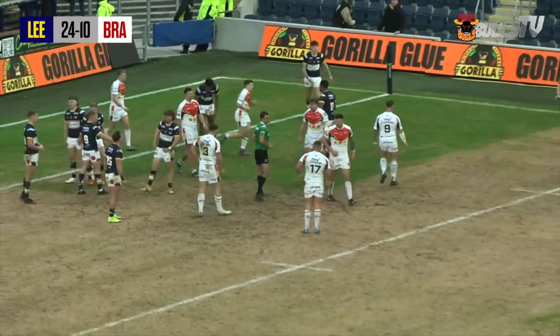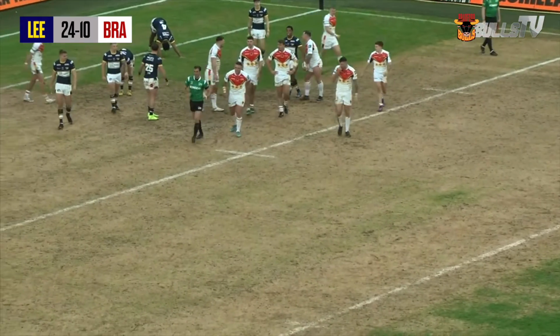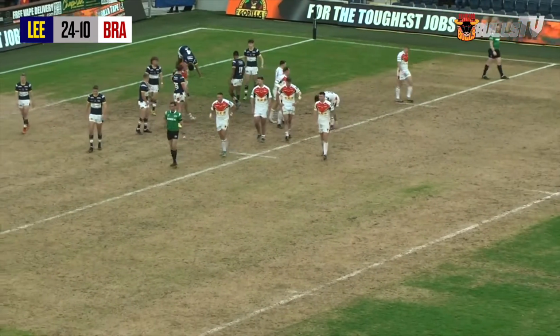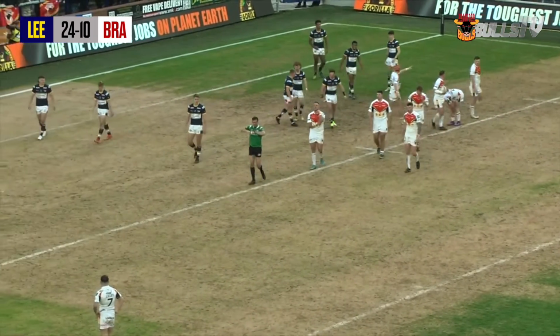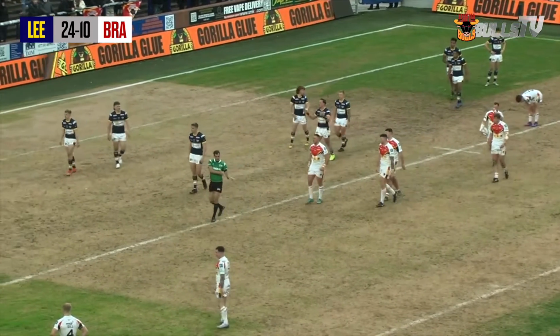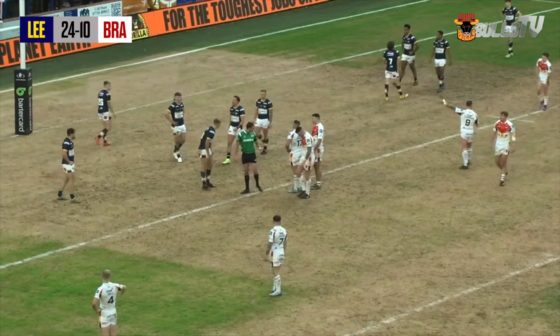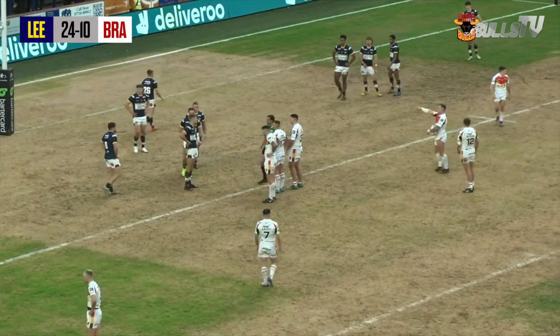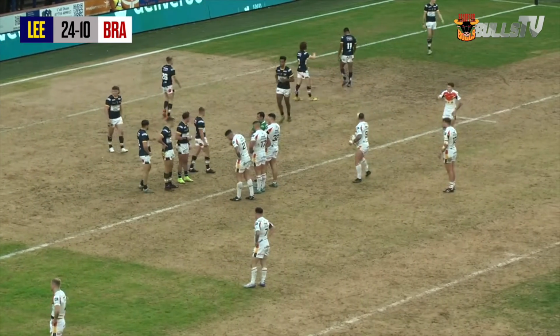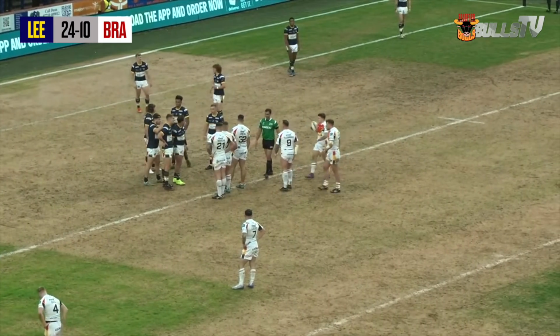Although the try is going to be disallowed. Referee says no try. And it's another no try call against the Bulls. He will say scrum head and feet to the Bulls. Well, Leon Ruin's knocked the ball on. Lawford picks it up. They're going to say forward pass from Lawford to Flanagan Jr. We're going back for the scrum.